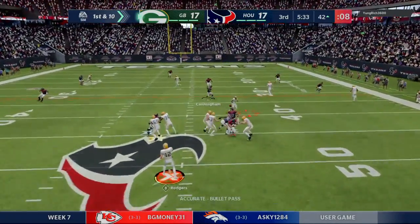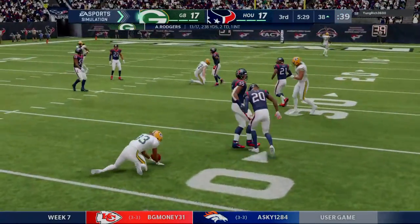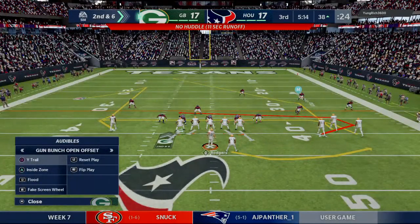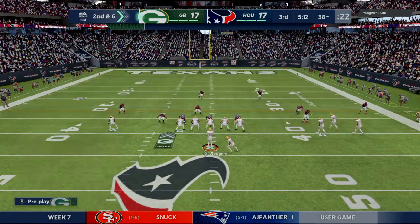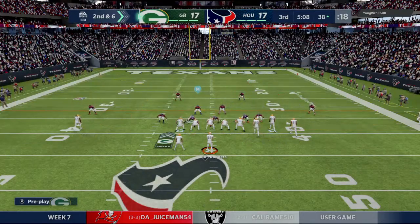Working from the gun, Rodgers. He completes it to Jones. And the stop here will come at the 38-yard line. They'll contain him to just 4. Second down. 4 yards on that last completion, so that sets up 2nd and 6.